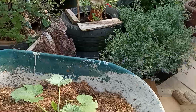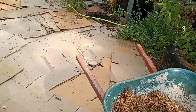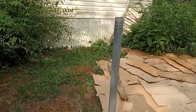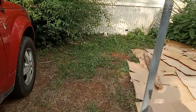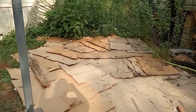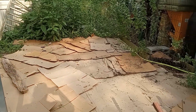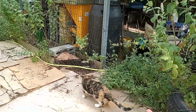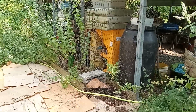It looks really good. And then I spread all this cardboard on this area. I still need more cardboard for there. I want it to come right up against the car here, like in a straight line. And I want to get like 3 aluminum raised beds to put here. So yeah, and I'm going to clean out that bed along the carport here.